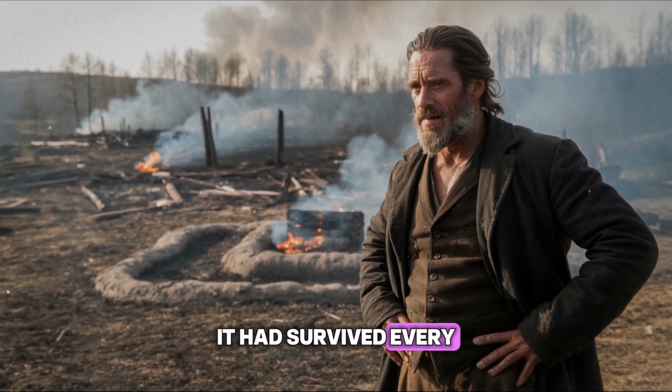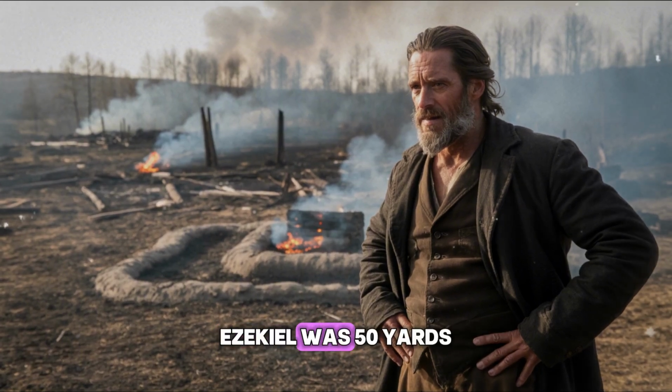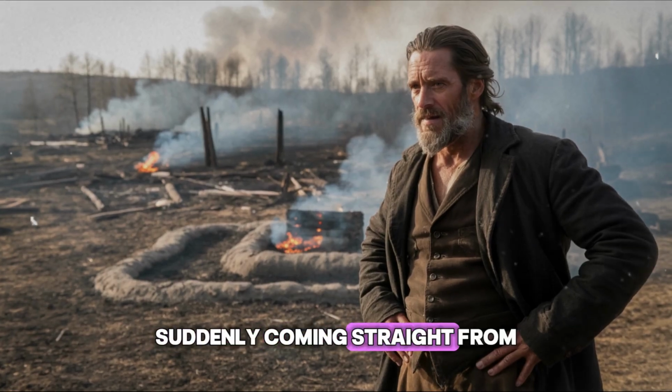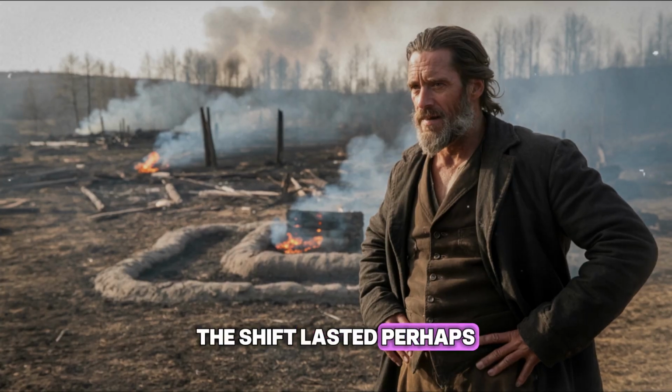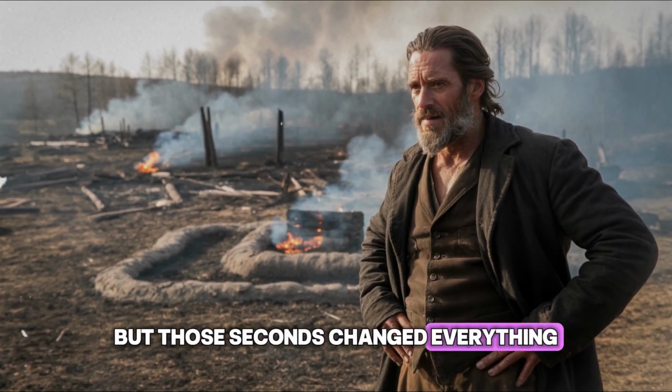It had survived every storm since, showing no signs of weakness. Ezekiel was 50 yards from the cabin when the wind shifted direction suddenly, coming straight from the west instead of the southwest. The shift lasted perhaps 30 seconds. But those seconds changed everything.